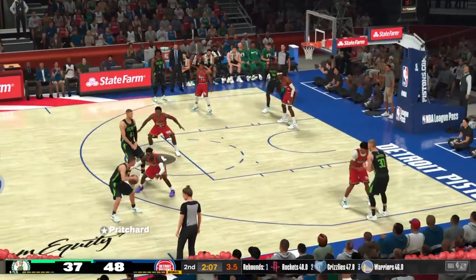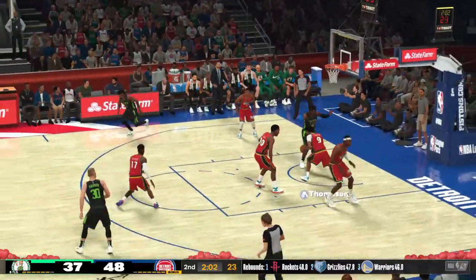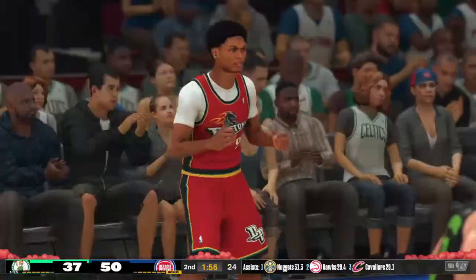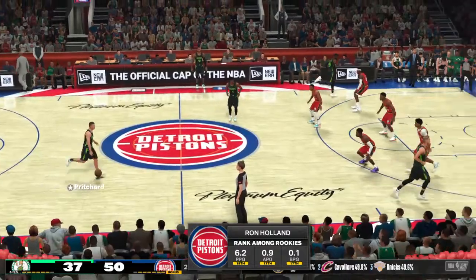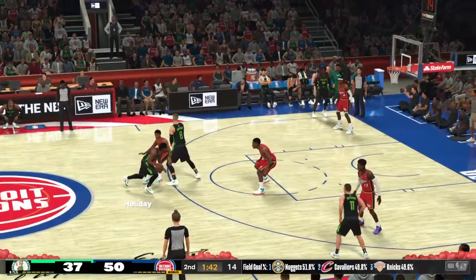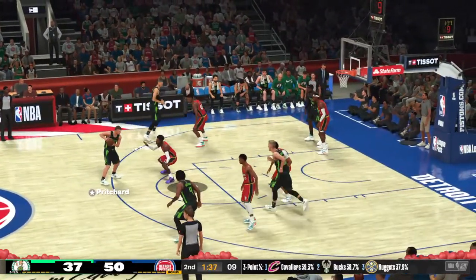Here's Pritchard. Started by Schroeder. Puts it up. A shot by Pritchard, no good. Well, I'm surprised that didn't fall for him. We know that's a shot he can hit, and there wasn't much resistance either. It took him a while to get his legs under him. He didn't do much in the first quarter, but now he's off and running.